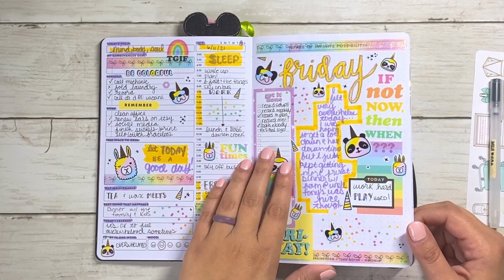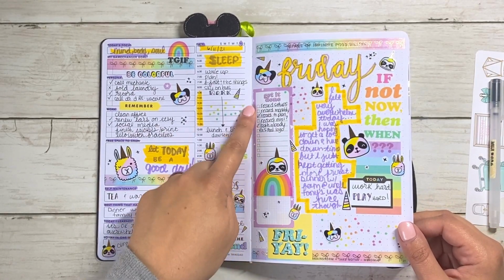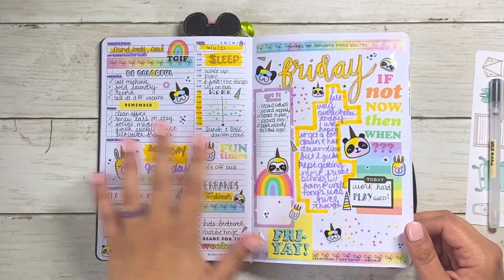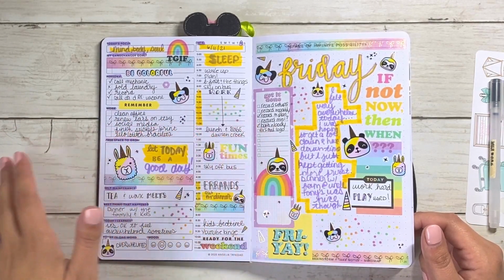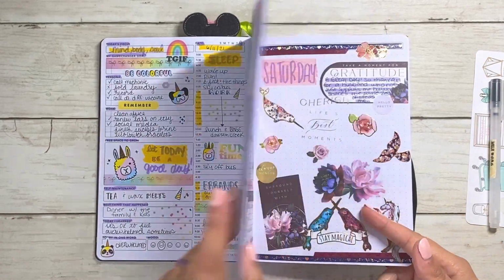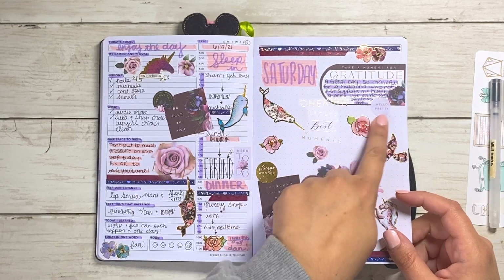So now I can reference back to that and see, okay, did I do that? Did I not do that? Can I still do that? It was a couple of weeks ago now, so it's not necessarily something I can look back and do now, but yeah. And then just another quick little idea is you can also do a gratitude box.